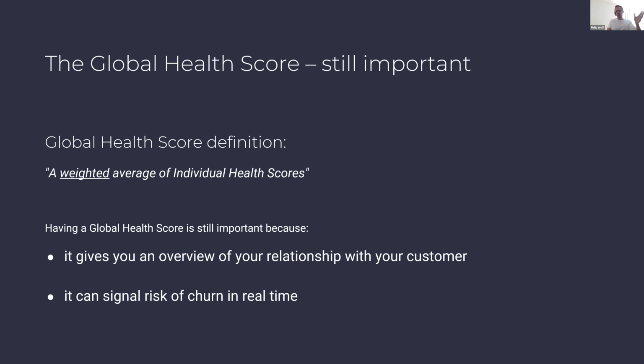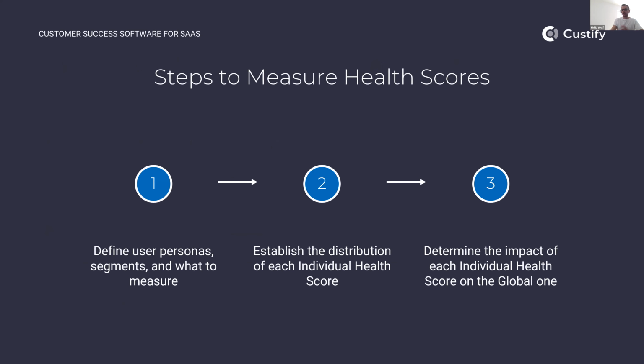So, to sum up, we have these individual health scores, and then we have this global health score that basically takes those into account. But at least from our experience and from our interviews, it's important to see them all at the same time to be able to quickly judge whether certain areas are going as they should. Now, how do you create such a health score, and what are the things to take into account?